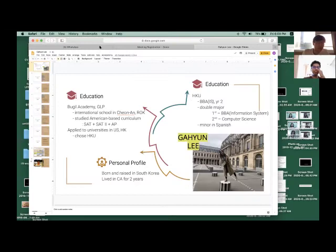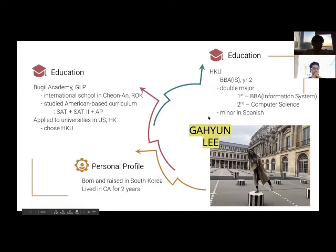Thank you. Hi everyone, I'm Kahyun. You can call me Adriana. So I'm going to be sharing my stories in HKU. About a basic background, I was born and raised in South Korea, but then I lived in California for 2 years. For my high school, I went to an international school in South Korea, which teaches an American-based curriculum. So I studied SAT, SAT2, and AP. And I accordingly applied to universities in the US and Hong Kong, but eventually I chose HKU.